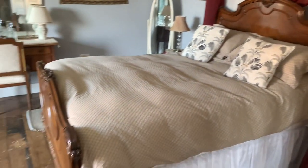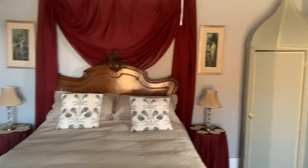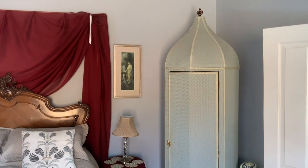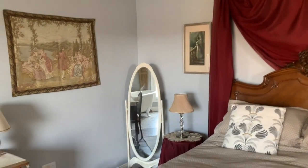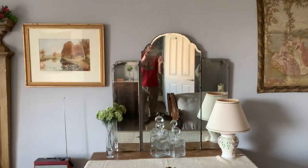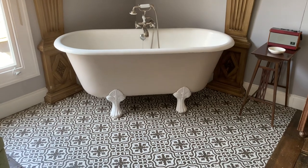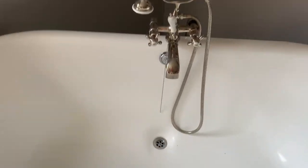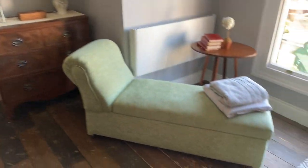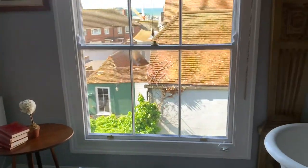Has a huge king size bed, rather grand. This very cool little vintage wardrobe thing, which we've been using. Little dresser over there. And then we have a roll top bath in the corner. There we go. Another little chest of drawers over there. One of these, what would you call that? Is that a chaise longue? I'm not sure. And a great big sash window.